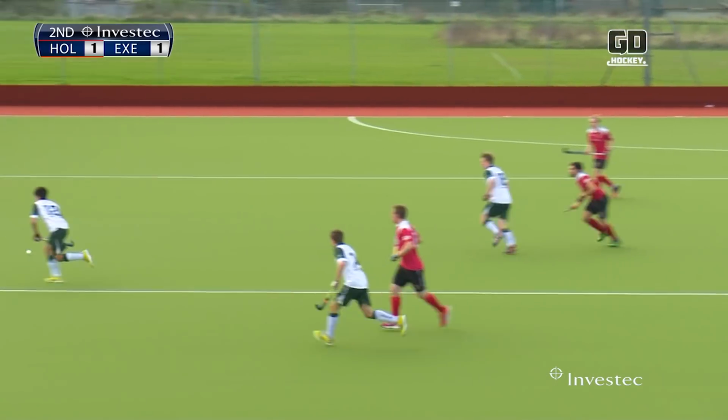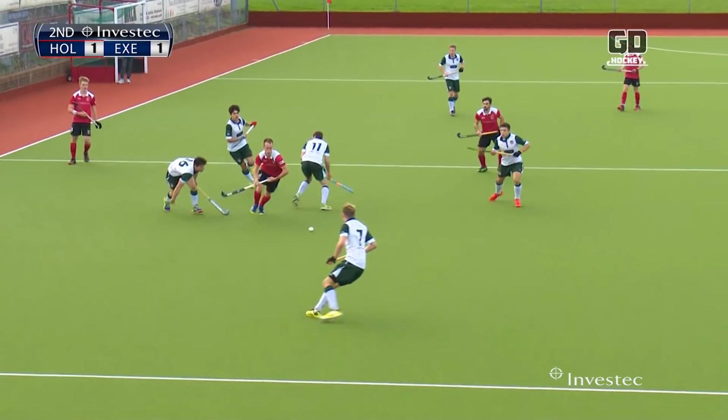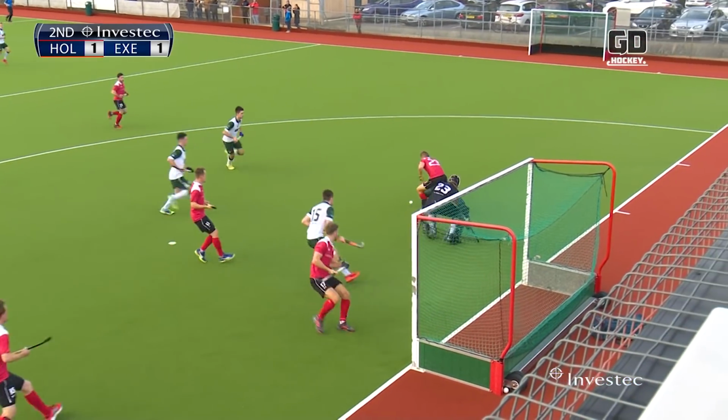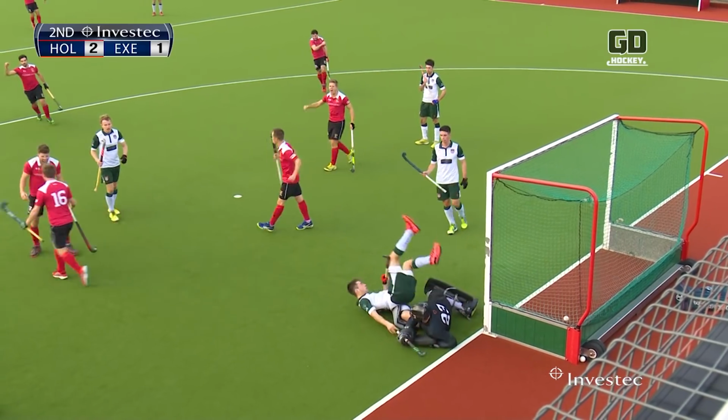This is back underway. Being pegged back. Webster. Nice skill from Webster. Webster still going, and Exeter could be undone here. Here come Holcombe. Here is Bandarak. Can he make it 2-1? No, good stop on the line. It's still alive. Oh my word.